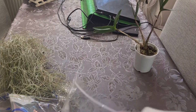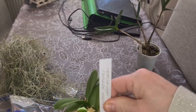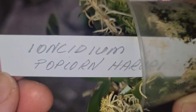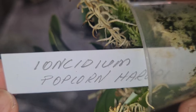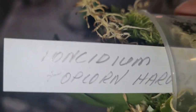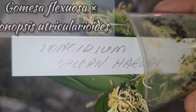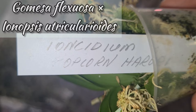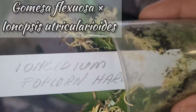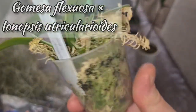The vendor, Åkessons Orkidéer, told me that she was going to get the Ionocidium. Sometimes it's spelled Ionocidium. I've heard and seen various interpretations of its name. But it's a cross between Oncidium type something. And if I'm not remembering it wrong, I assume that the Gomesa flexuosa was one of its parents, but I can be wrong. So I'm going to make a pop-up so you can see its inheritance.